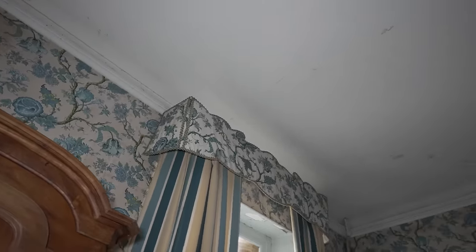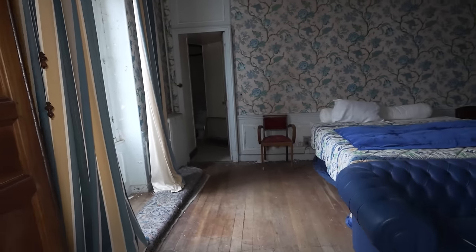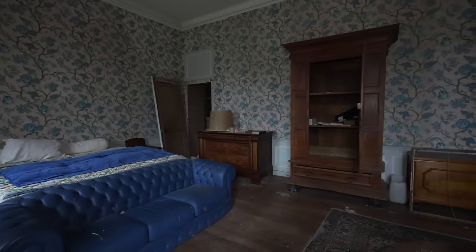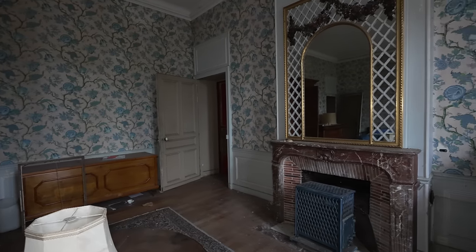Windows, they have like canopies. Gotta love those curtains too. They match the bed and the comforter. An amazing fireplace right there too.